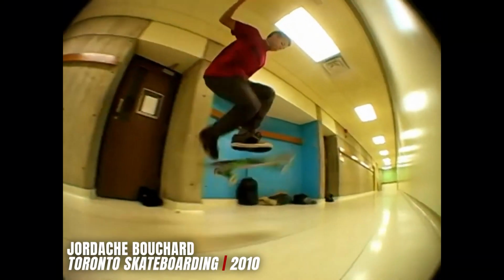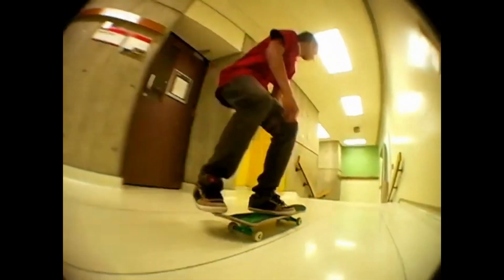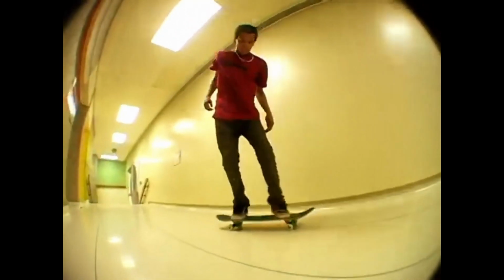Jordan Moss, nollie flipped this. Ryan, he front biggied it. Jeff Smith, he nollie back big spinned it. Jordash also had a couple lines here too. He did a backside big spin on flat and then switch tray this.